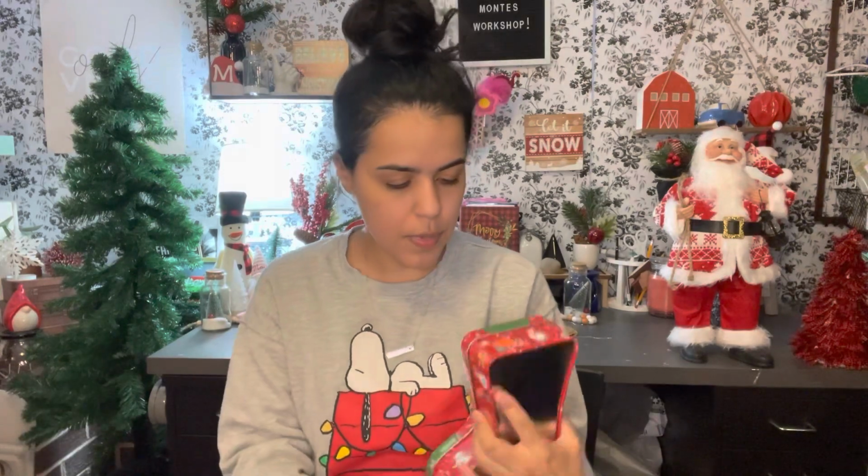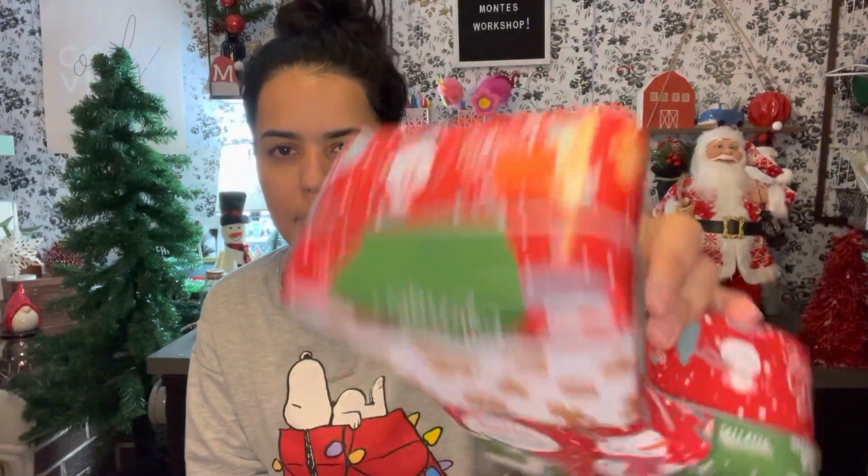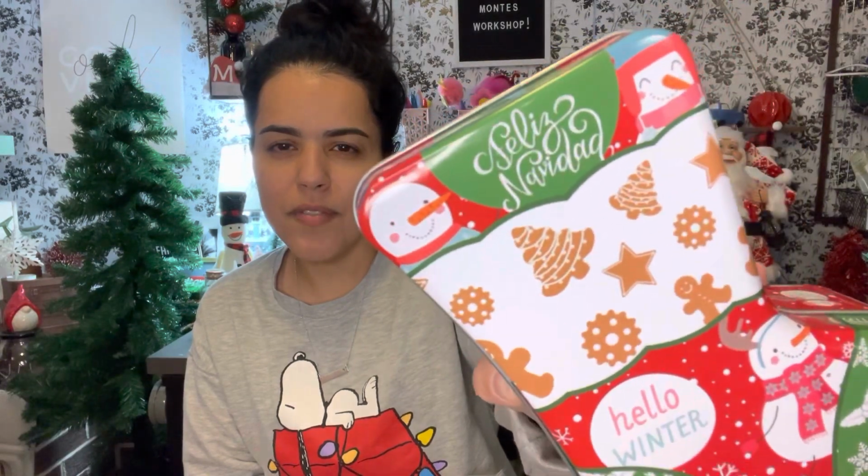And then I got more cookies. And these are, I believe, sugar cookies. Yes, sugar cookies. And it's shaped as a stocking. This was $3.99. And I love it because it has the whole gingerbread on the top. On the top it says Feliz Navidad. And it says Hello Winter, which is funny because out there in Puerto Rico there's no winter. But yes, I got that.